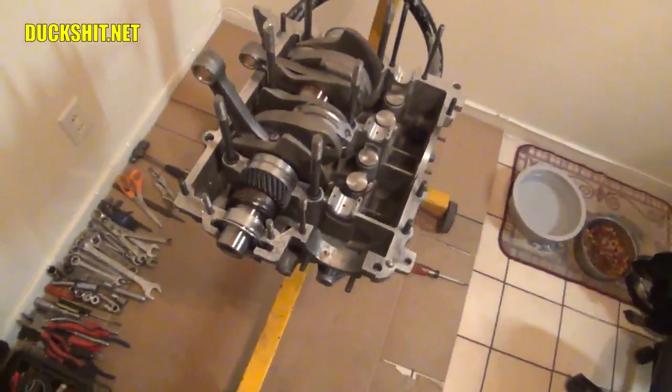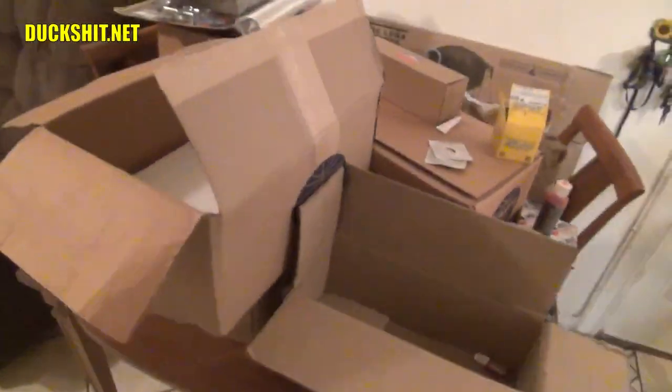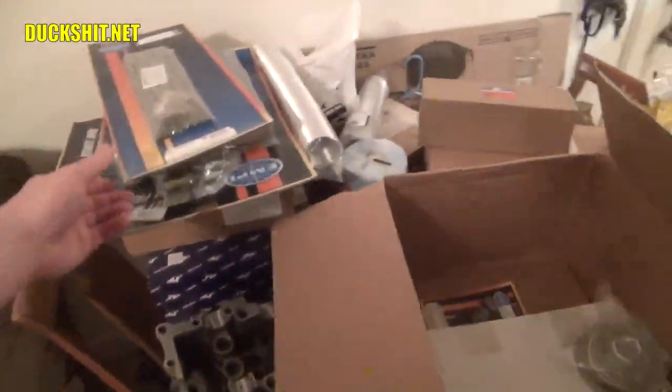This is my kitchen table behind you. Just like mine also. I got all these boxes on it. These familiar orange and blue boxes, with this and all the other parts, about $3,500 worth of parts for Matt Small's 1776cc engine. He bought everything brand new. The only thing that won't be brand new is probably the tin. Everything else is new.